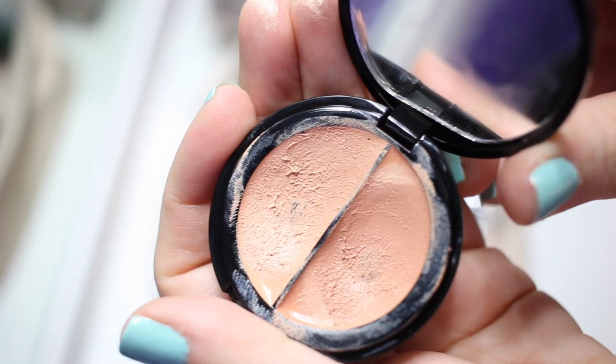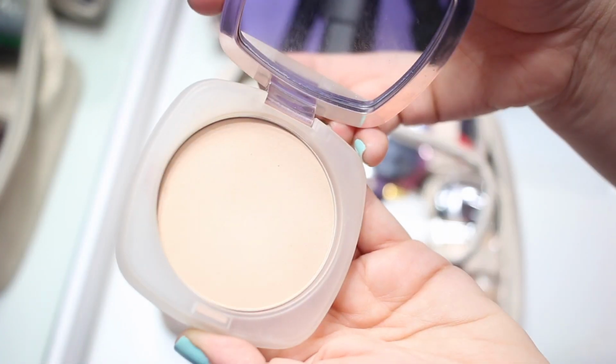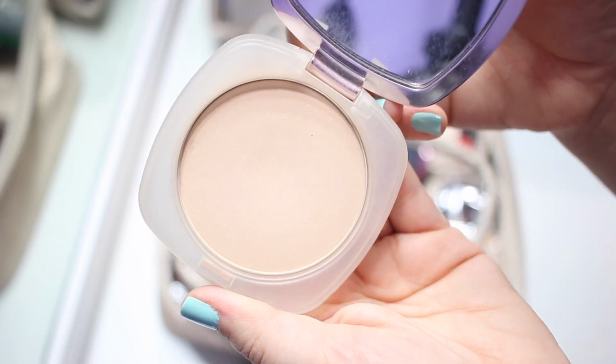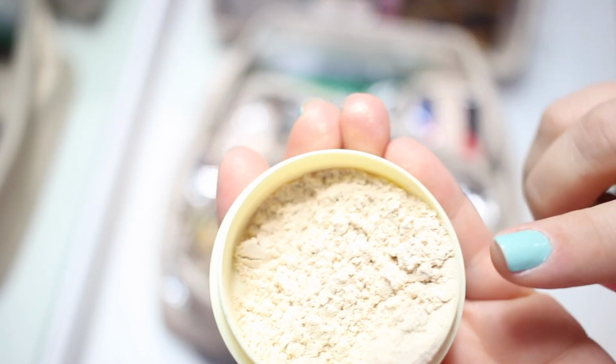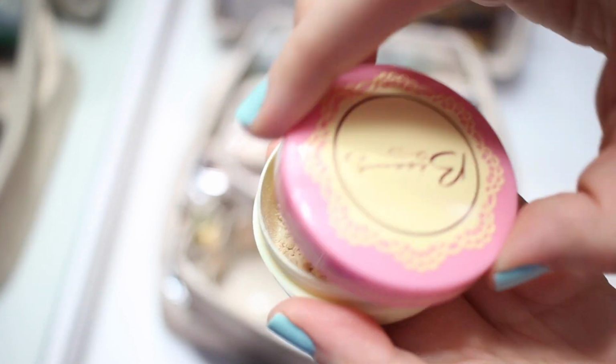For corrector, this is the Eve Pearl Salmon Concealer, and this is in the shade Medium. La Mer Face Powder. This is a great setting powder for over the foundation. Even though this says Bésame, I just reused the container, and inside here I have the Laura Mercier translucent powder. This is what I use to set my concealer.